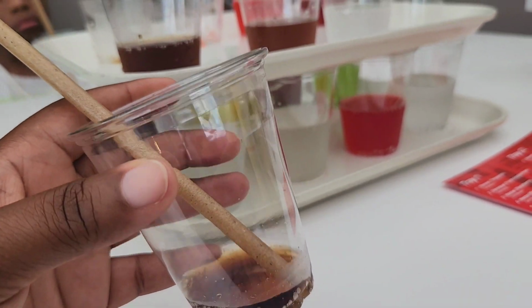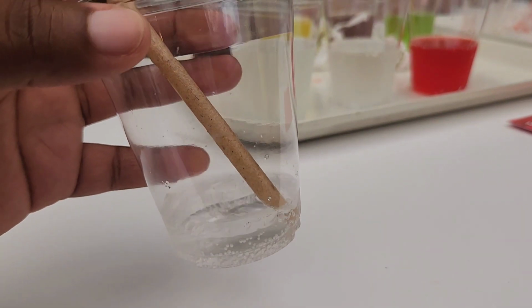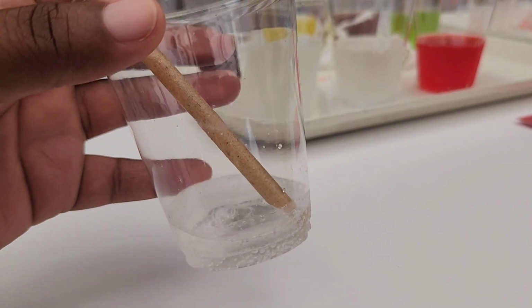At this point, it started to rain a little bit, but good thing that they have a covering. It also feels really good up here. They have fans.